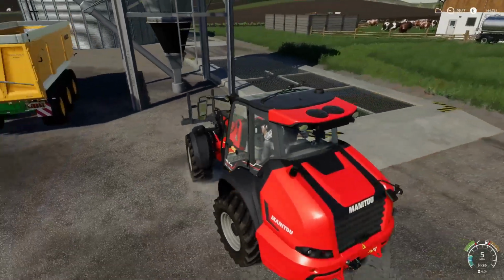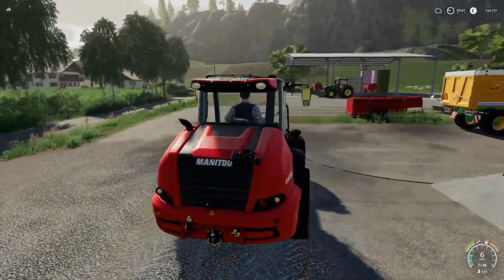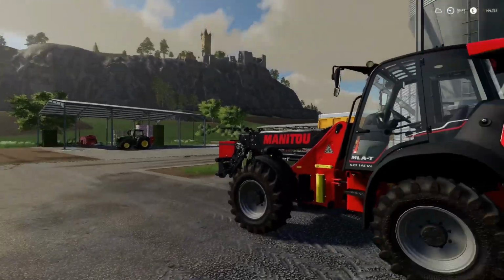Yeah, there we go. That'll work. But yeah, so I'm going to head down to the store. I'm going to get a pallet fork. Hey, there's Golfcart Jockey. Look at my little fancy thing, buddy. Look at this.